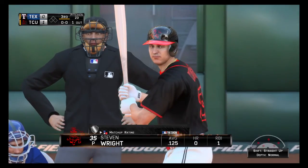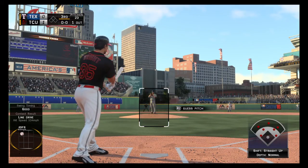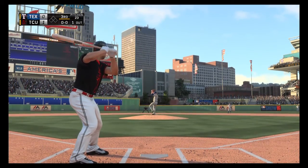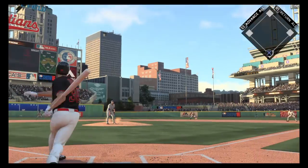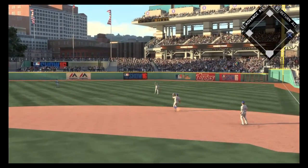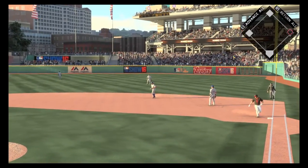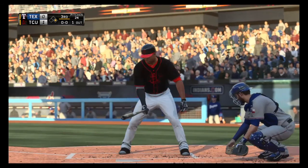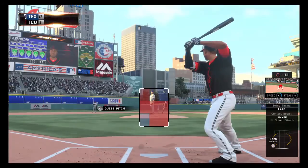Stephen Wright steps into the box. Push to the right side. Wow. Dive, but he can't get it through into the outfield. Can't believe he dove for that. He was going to be out. One man gone, and it's back. It's considered a base hit too.